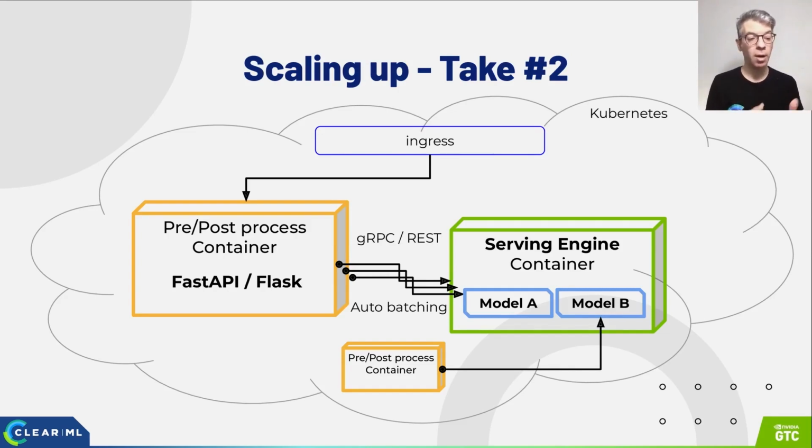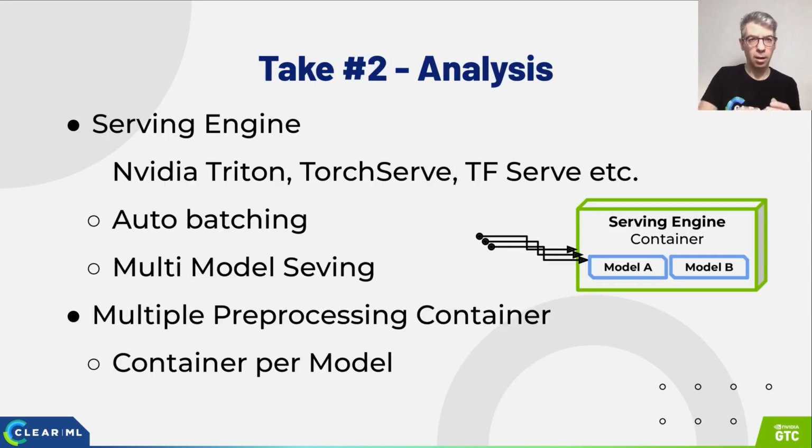So now this container can serve multiple endpoints. And we still have this flexibility of any model connecting with any endpoint, pre-processing, and auto scaling out of the box. So when we think about analyzing this entire process, what do we have to have in this serving engine container in order for actually everything to work out of the box? So, for example, NVIDIA Triton provides it, but also TorchServe and TFServe. What they provide is they're actually a serving engine.